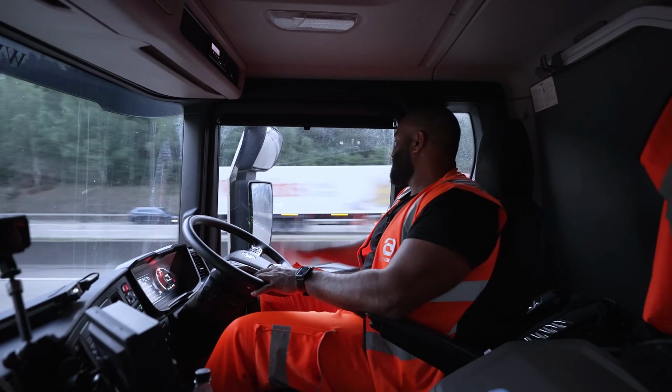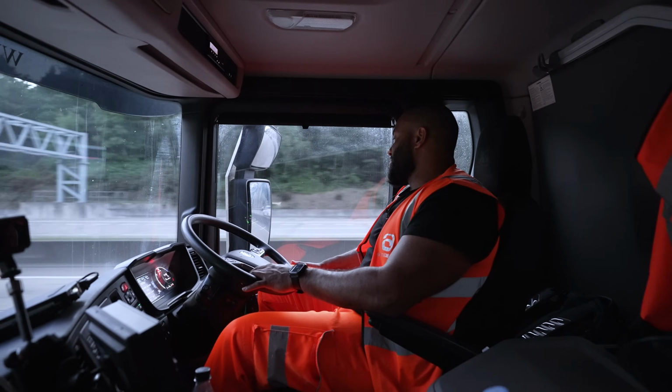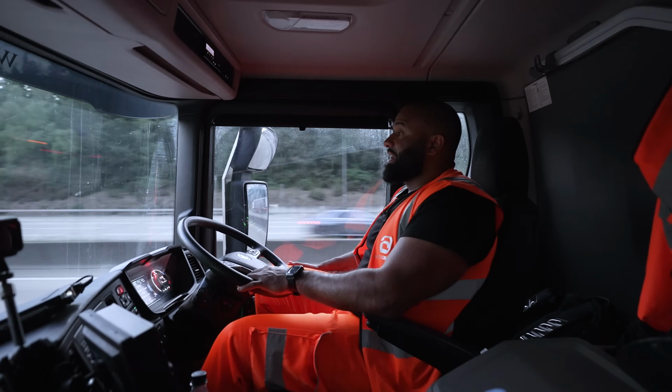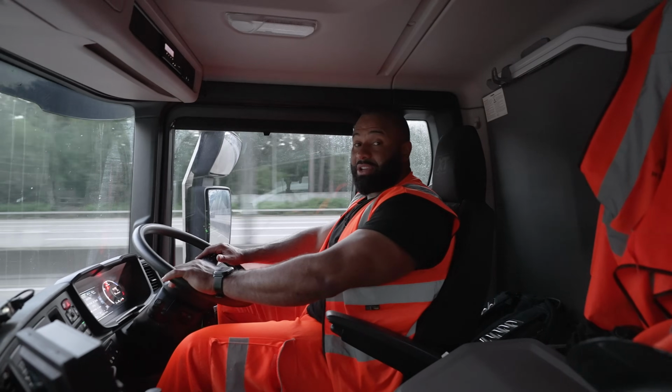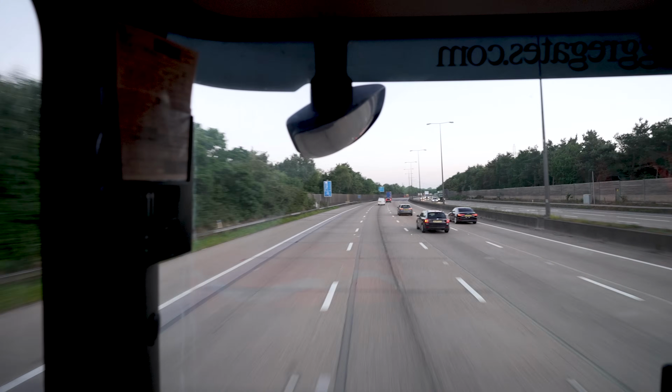Right. Okay, looks like we're all having a good run, but what I can see is the M25 looks like it's beginning to get busy. It's not as empty as it was when we first got on.